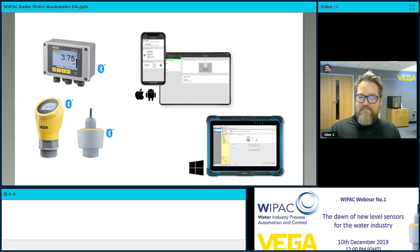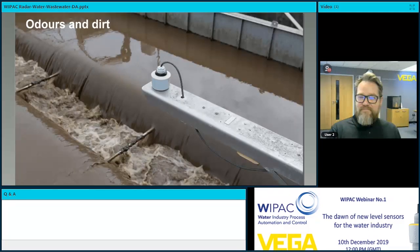Typical operating range for the Bluetooth depends a little bit on bandwidth you want as well, but it's around about 50 meters, 25 to 50 meters range, depending on, again, the amount of hardware around you as well. But we've never seen any major issues with that.